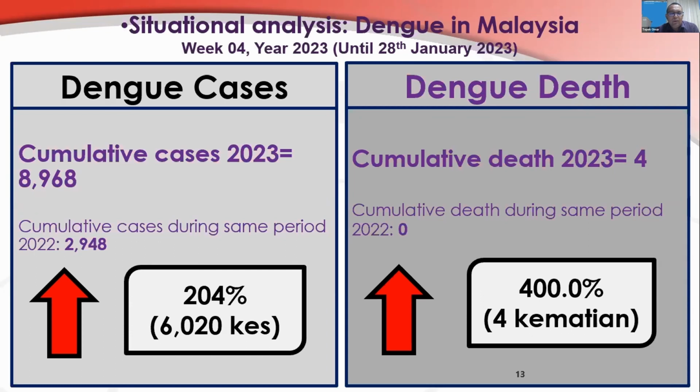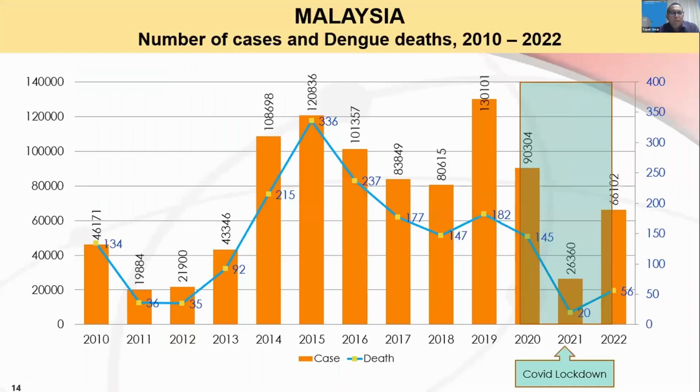As for mortality, there is a 400% increase this year. Last year we had no dengue deaths. So the increase is quite big.